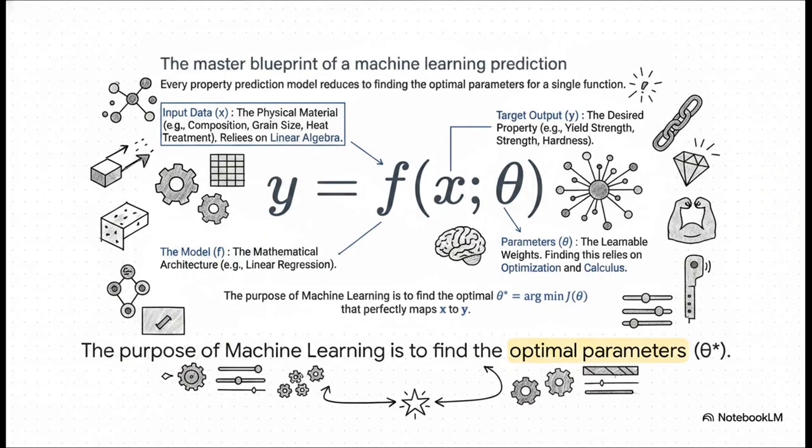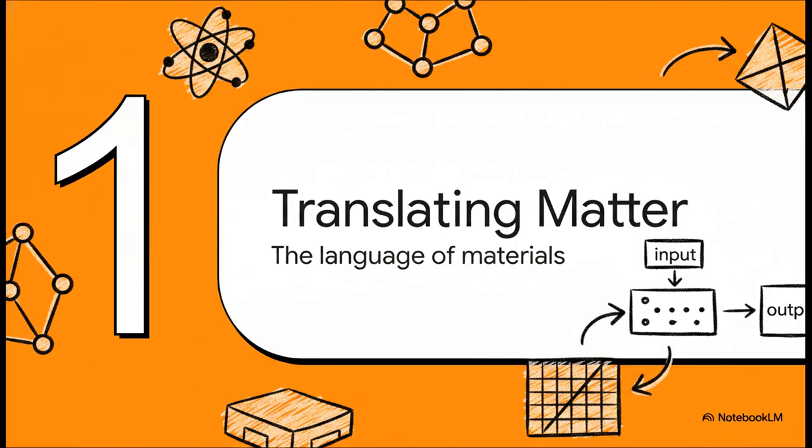At its heart, it's actually pretty simple. X is our input, think of it as the recipe for our material. Y is what we want to predict, like its strength. The function f is our model, and theta, well, theta is the secret sauce, the little tuning knobs that make the whole thing work. Our entire goal here is to find the perfect theta that gives us the most accurate predictions possible. So, where do we even begin?